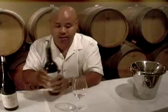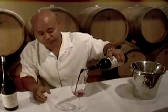First, I want to comment on the region. The traditional grapes you find in the Rhone Valley, specifically the southern Rhone Valley, are grapes like Grenache, Syrah, and Mourvedre, and that's exactly what blend you have in this particular wine. So let's give it a pour and see what we think.